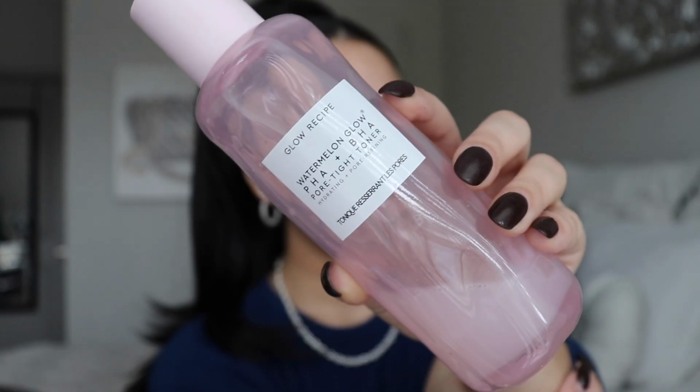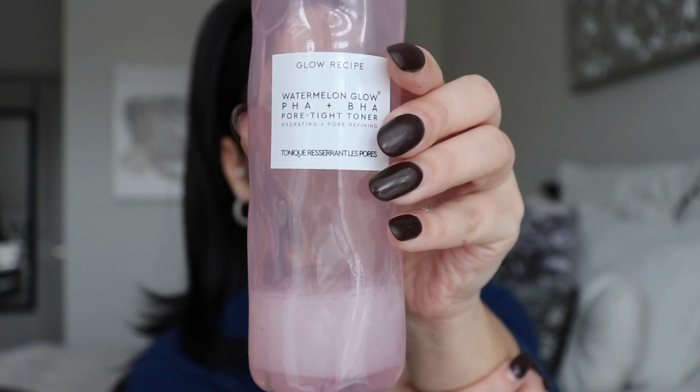And this is the Glow Recipe Watermelon Glow Pore-Tight Toner. And I know that Glow Recipe can be a controversial skincare brand, but I'm telling you, this toner is so nice. It's like my favorite product from Glow Recipe by far. So I apply the toner to a cotton ball, and you can see that I've almost used the entire thing. It's really gentle to the skin, and it leaves your skin feeling super hydrated and glowy. And plus, it smells really good.